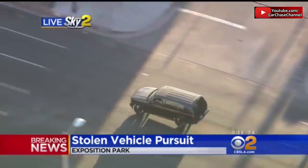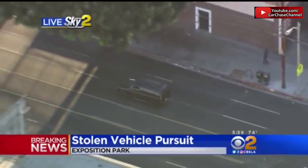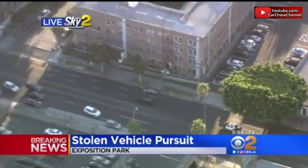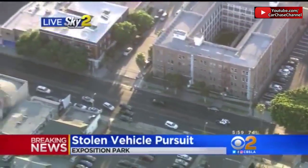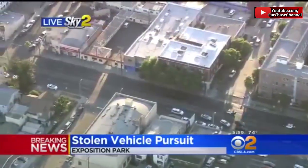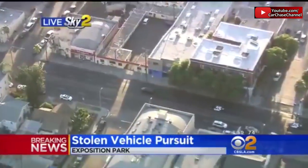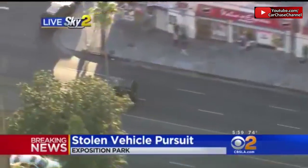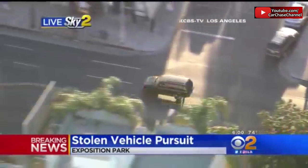And Stu, I'm not exactly sure if it's the driver's side or passenger side, but again, he has been slowing down somewhat, and it just makes me wonder if that's because the vehicle is damaged. Well, maybe he's just biding his time. He's been lucky with the traffic. He's been lucky with the lights.